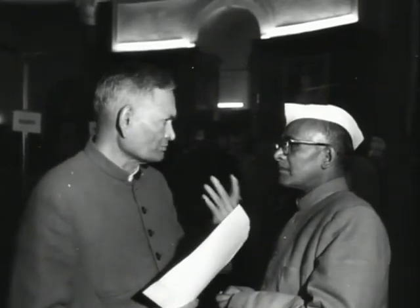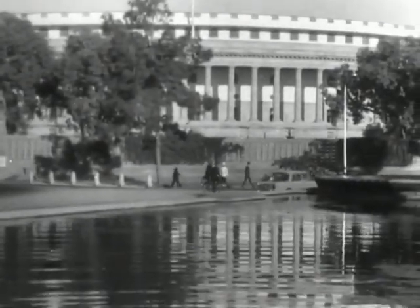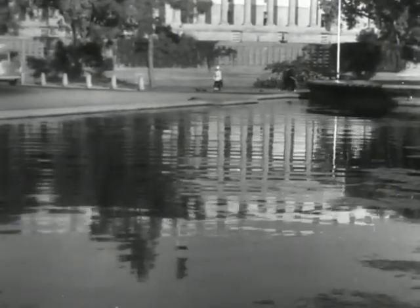It is a system, an institution, based on certain rules and regulations, and that's how the House is conducted. And the responsibility of conducting the House is that of the presiding officers: the Speaker, the Chairman, the Deputy Speaker, and the Deputy Chairman of Rajya Sabha.